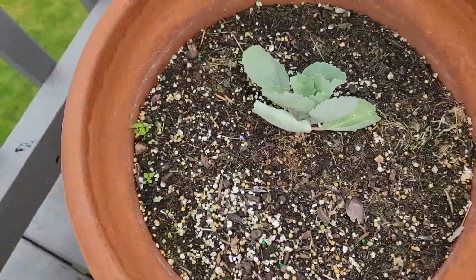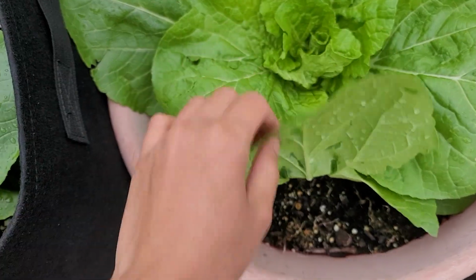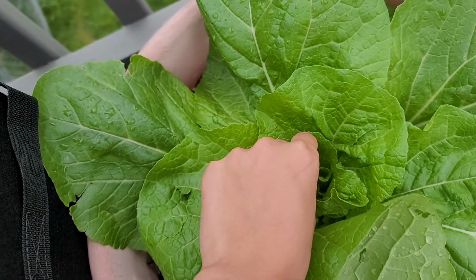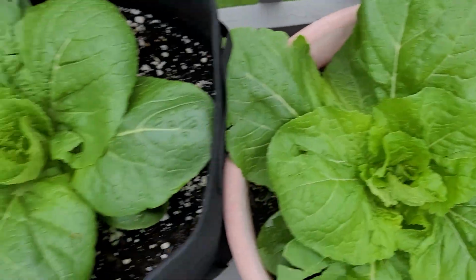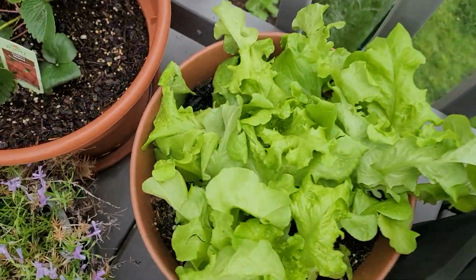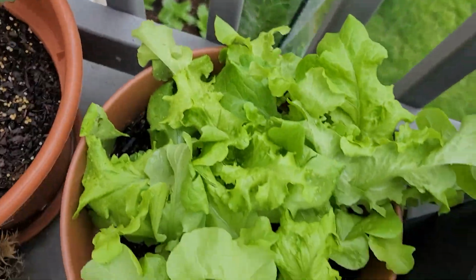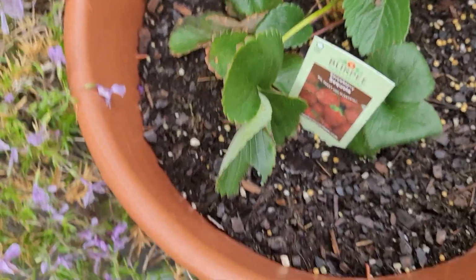Probably the soil needs to be changed. This one, yeah, ripped. The outer leaves got ripped. As long as the inner leaves are fine, we should be good. More napa cabbage damage. More leaf lettuce damage. I really feel bad for the leaf lettuce. Should have taken it in, harvested already.